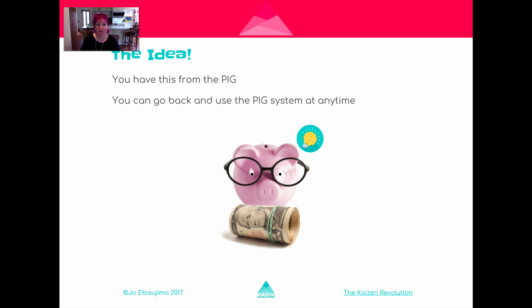It might be that you want to add another income stream. It might be that perhaps you want to team up with somebody and do something together. Let's go back and use the pig generator.